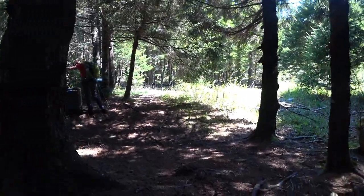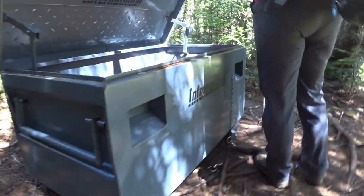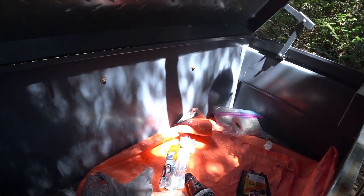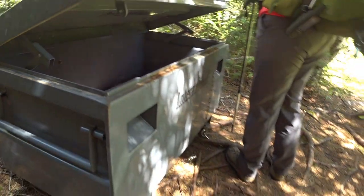Do we have anything in the bear bin? There's sriracha sauce. There's coffee. Who brings sriracha sauce on a hiking trip? I don't know, there's a bottle of sriracha sauce. Toilet paper, and that looks like powdered milk there in the corner. Well, toilet paper can always come in handy, although we did bring our own.